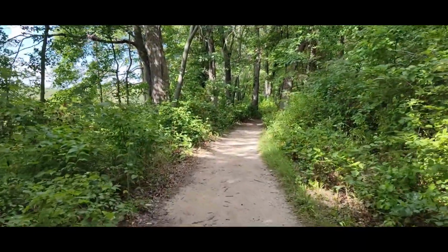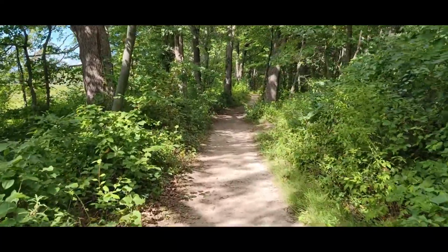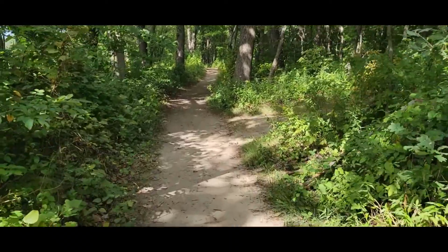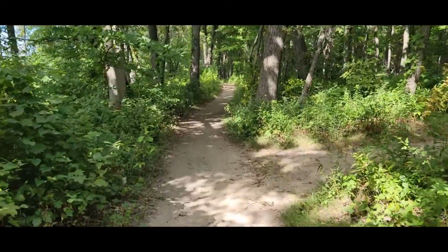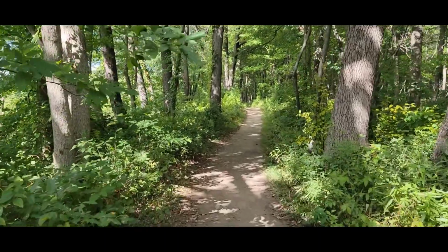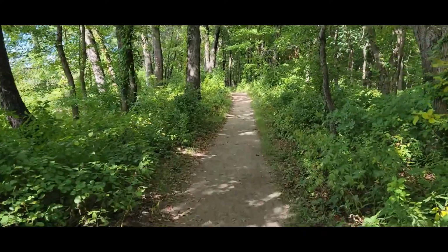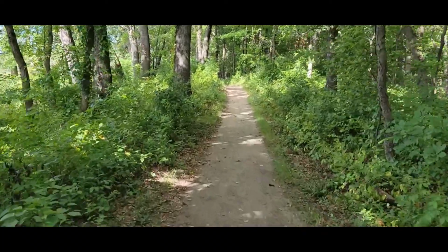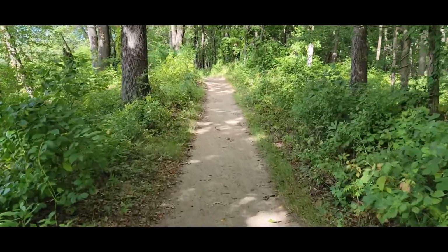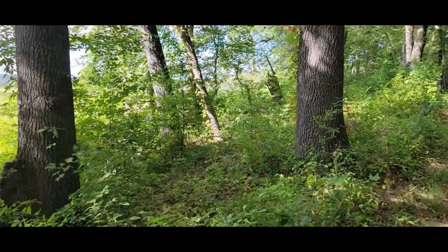So we started the hike today from the north parking lot for Cowles Bog. It's about, I think, an eighth of a mile, quarter of a mile walk from the parking area to the trailhead. Gorgeous trail. We're going to be moving through mixed hardwood here for a bit, and we will also be skirting this wetlands area.